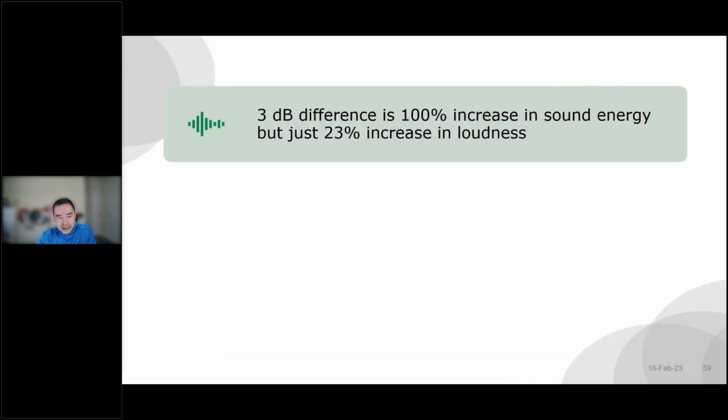Again, it's actually my noise control background, so I probably already jumped the gun showing the next two slides. The reality is a 3 dB difference is a 100% increase in the sound energy, but just a 23% increase in the loudness. I just want everybody to have some number in your mind.